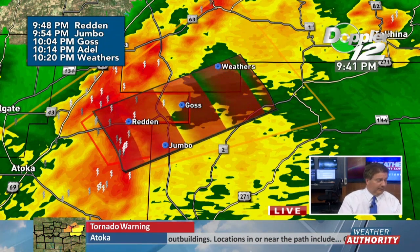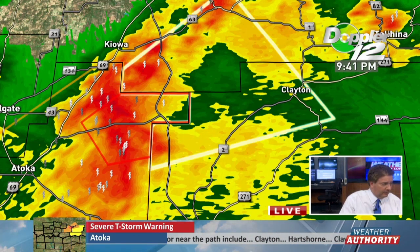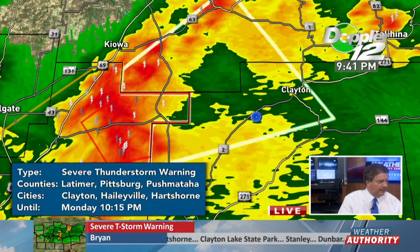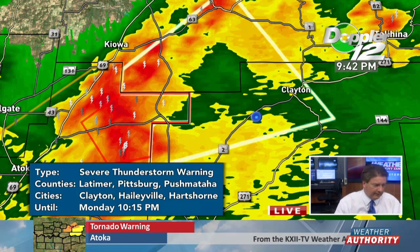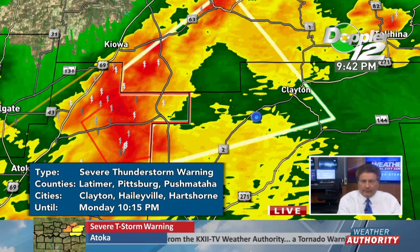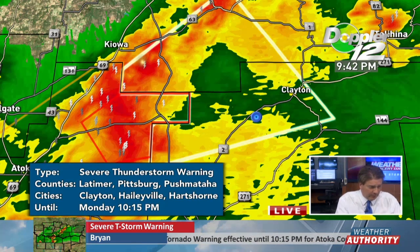Now, while I've been talking about this, something new has developed. There is now a severe thunderstorm warning in effect for portions of Pushmataha County, and that's related to this same storm complex. Okay, you got the small area where the tornado would be, then you have a broader storm that still is capable of producing other kinds of damage. Let me read you that real quickly. So this just came out about a minute ago. Severe thunderstorm warning now for parts of Pushmataha County. This is for the storm we've been tracking, moving northeast at 45 miles per hour.